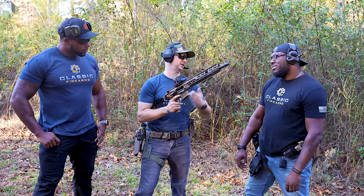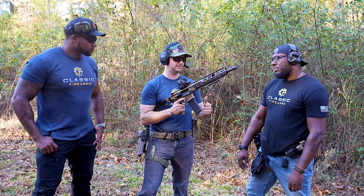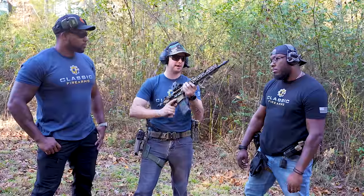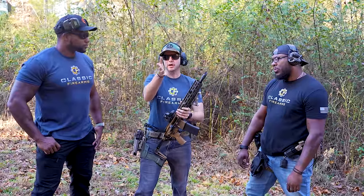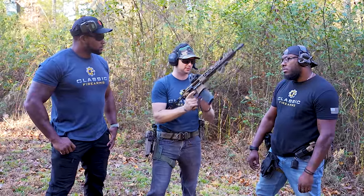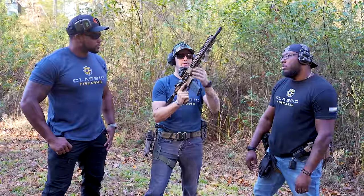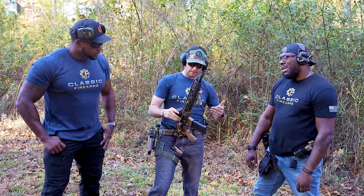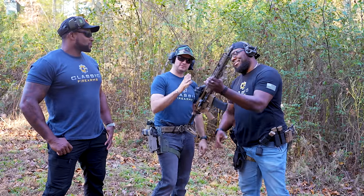If I compare it, let's say, to the CZ Bren 2, I did think that the CZ Bren 2 was a little bit more flat shooting. Then again, the factory muzzle device that it comes with is nice. Also, forgot to mention this, the CZ Bren 2 does have the ambidextrous bolt release just right in here. We'll talk about that a little bit later, but I do like the Sig Spear LT a lot. I think it's an impressive little rifle. I think it's very impressive.